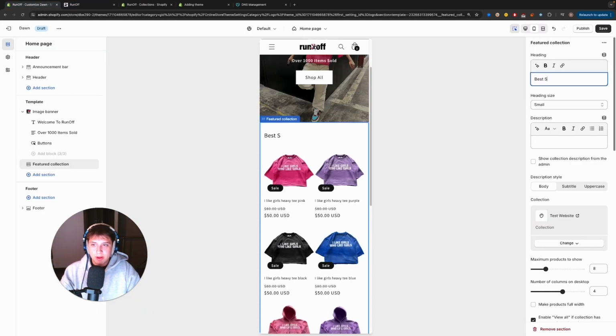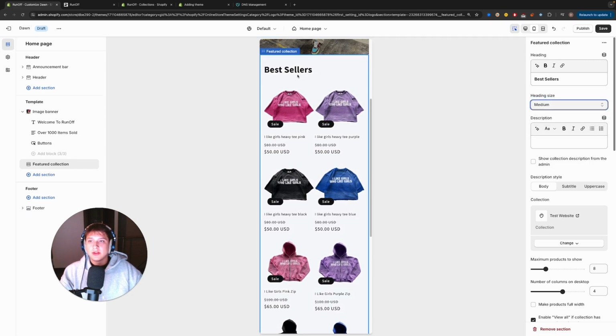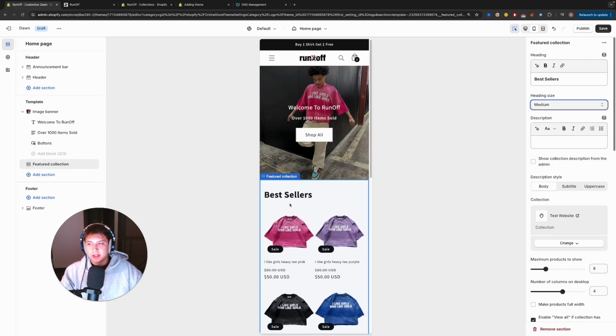Now instead of featured collection, I would like to put, you could either remove, I removed everything, or you could put like best sellers, and then you could bold it. You can make it however big you want. I'm just gonna make it medium. And then I don't like this gap right here because it takes up more space.